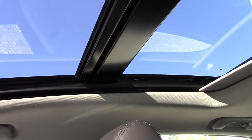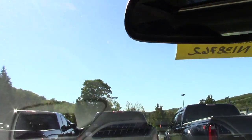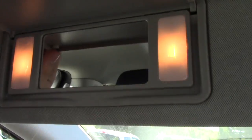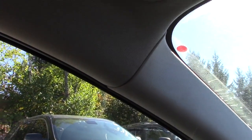I'm not going to open it because it is getting pretty cold today, but it's a very nice panoramic roof there. It's not overly big, but it definitely gives you some airy feel in here. So up here you have your visors with a mirror, and you have some lights there as well. And the visors do extend out to over here to block the sun.